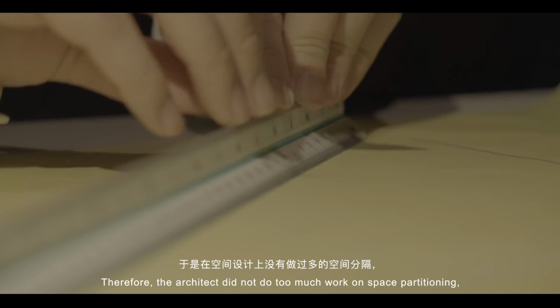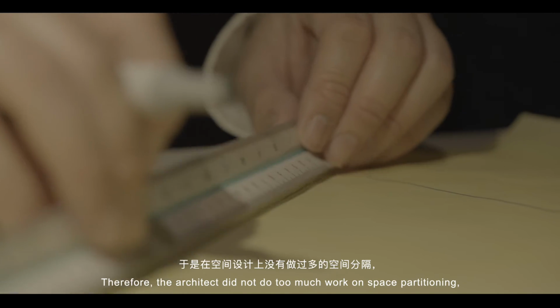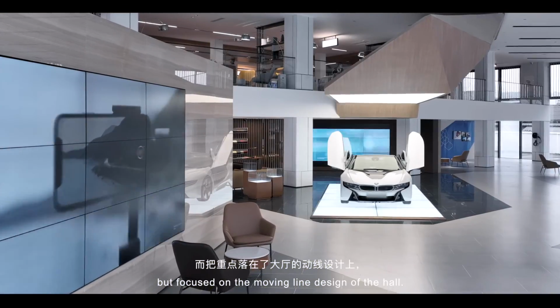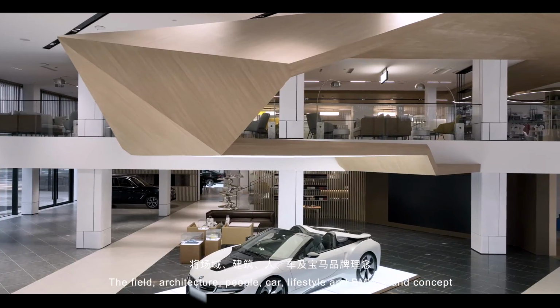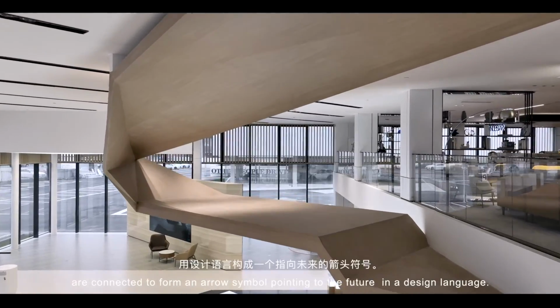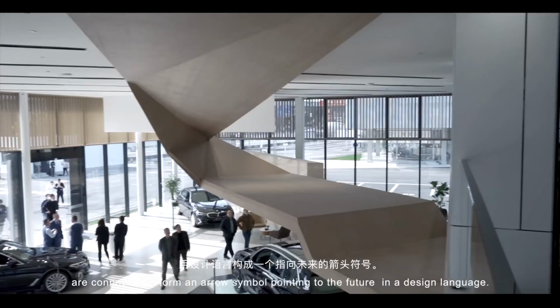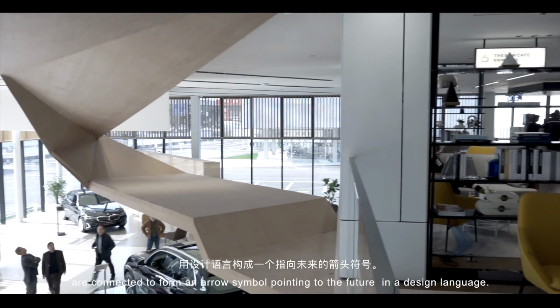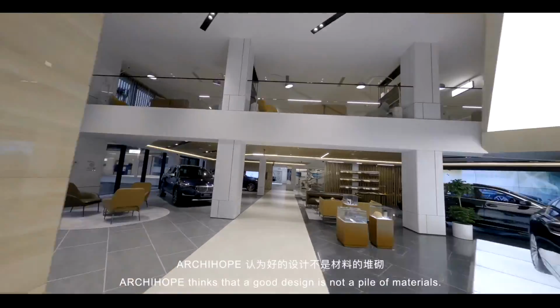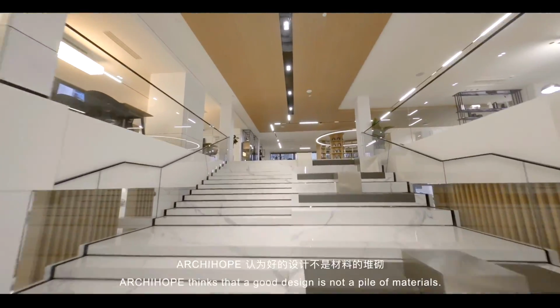Therefore, the architect did not do too much work on space partitioning, but focused on the moving line design of the hall. The feel, architecture, people, car, lifestyle, and BMW brand concept are connected to the form and arrow symbol, pointing to the future in a design language where changes are derived from one unit. Archihope thinks that a good design is not a pile of materials.